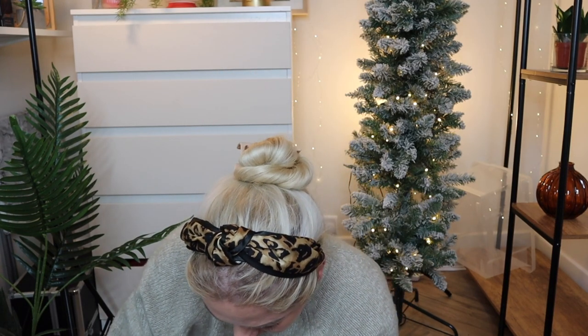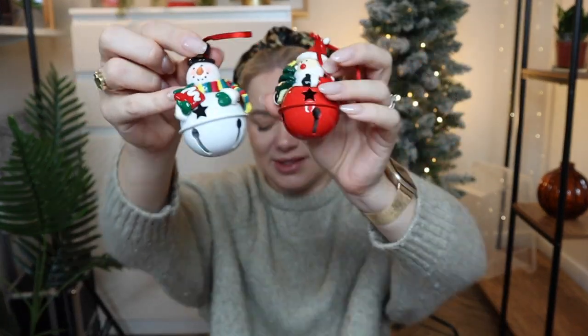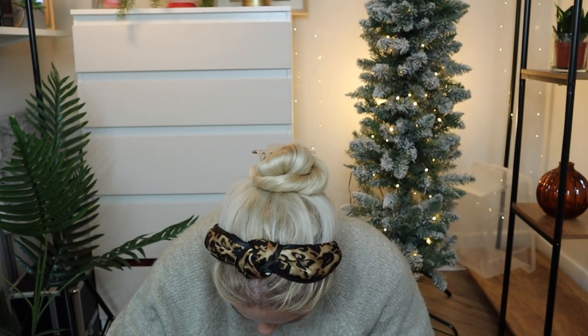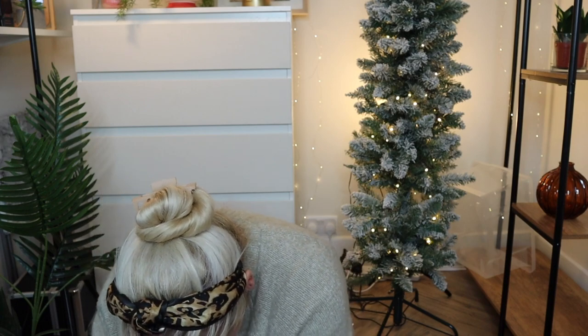And then we have Santa and the snowman, something like this you usually get in Poundland for £1, but it was in the set, so I got Santa and Snowman. Then I thought this one was cute as well. This is glass, it's not plastic. And anything else I have, more special? No, and I've got a few of these as well. So that's how I chose 10.